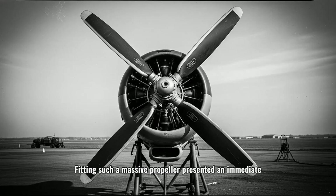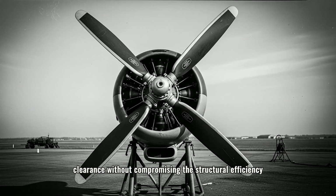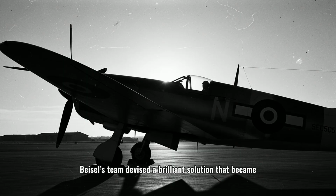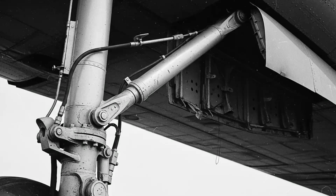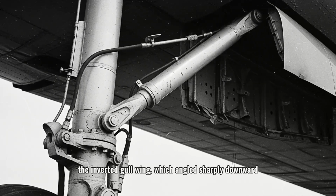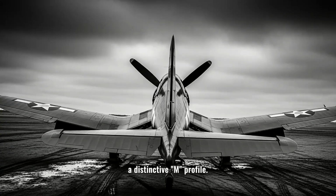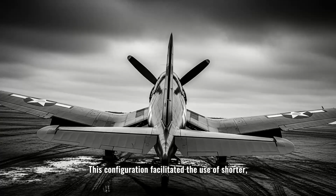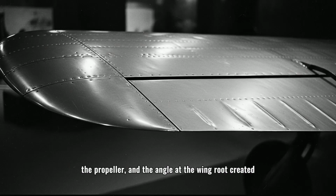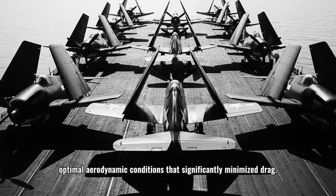Fitting such a massive propeller presented an immediate engineering dilemma: how to ensure sufficient ground clearance without compromising the structural efficiency required for carrier operations. Beisel's team devised a brilliant solution that became the aircraft's signature feature: the inverted gull wing, which angled sharply downward from the fuselage before leveling out to form a distinctive M profile. This configuration facilitated the use of shorter, sturdier landing gear while accommodating the propeller, and the angle at the wing root created optimal aerodynamic conditions that significantly minimized drag.